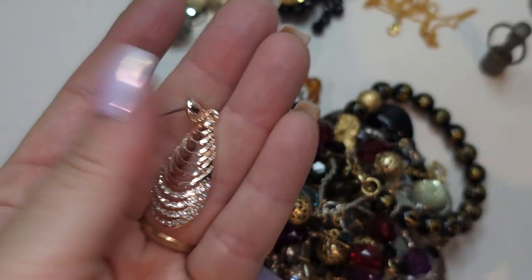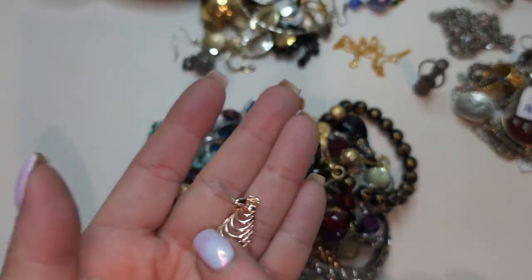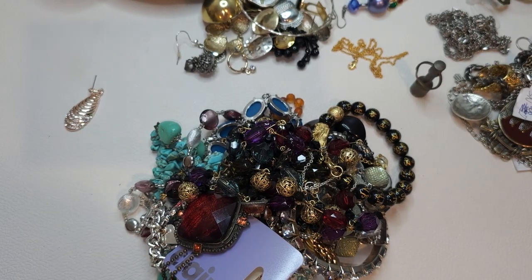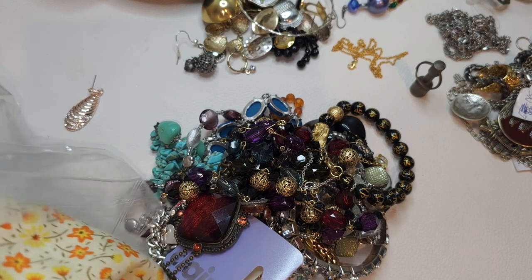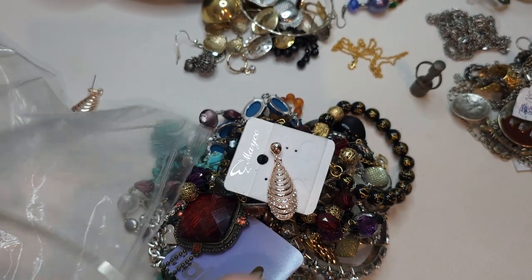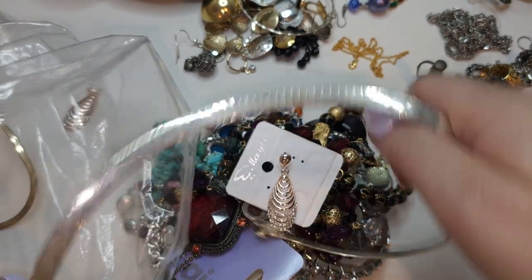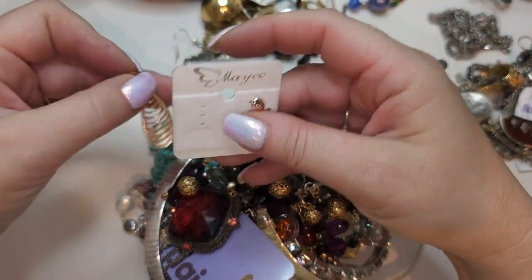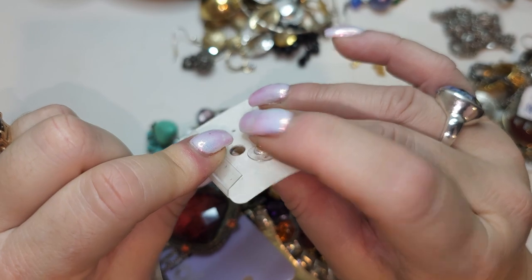Right here, the single earring came out, but I know it fell off of the card. I just saw a card, I think. Let me take a look. Yeah, here is the card. And by the way, there is more necklaces. Oh my God, like this. So first, let's take a look. Oh yeah, backing fell off.